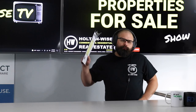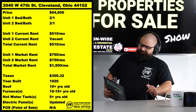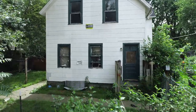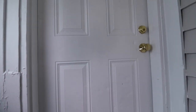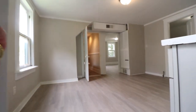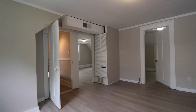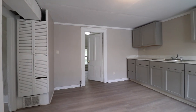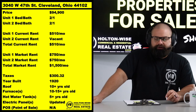I want to jump right into this duplex, 3040 West 47th, Cleveland, 44102. Now, this sucker is coming to you completely rent ready. Holton Wise, we are managing this thing, and if you see the unit, dude, it's ready to rock, ready to go. You're not going to have to spend any money other than your down payment to get this bad boy rocking and rolling, right? This right here, it's a $750 unit.